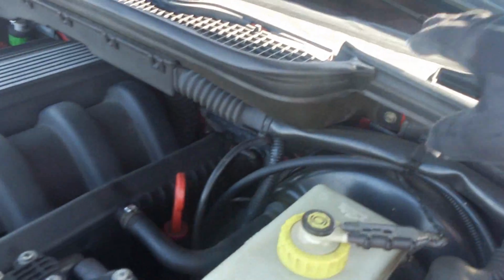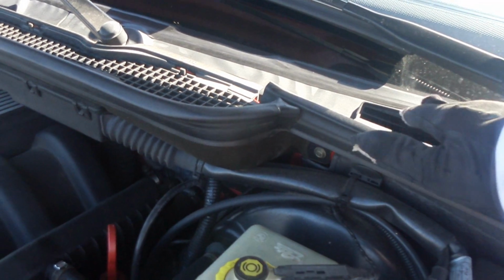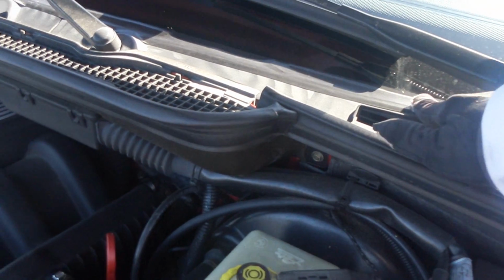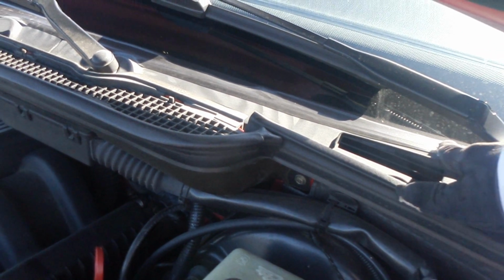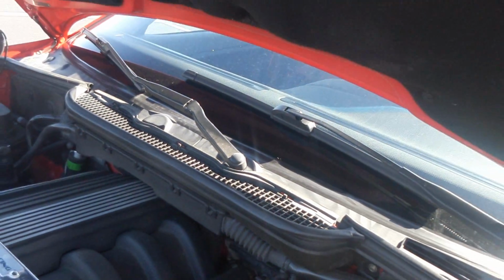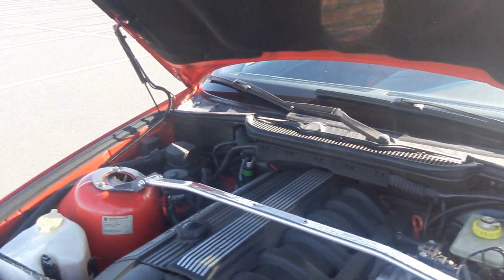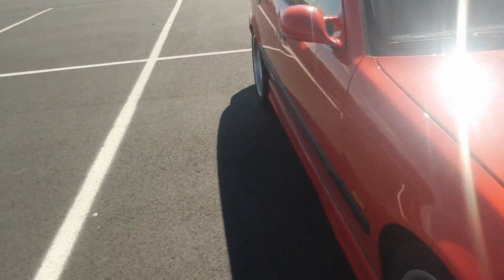I'm going to have to replace the front cowling though. It's the front rubber strip that connects to the windshield, that's also part of the cowling. Over time, it just cracks and falls apart in the sun. It dries out, and that's what was happening. So I took some black electrical tape and just taped that seam up so any moisture wouldn't get underneath it until I do that. But that's not a big deal. That's like a $60 part, so I should be able to handle that myself.